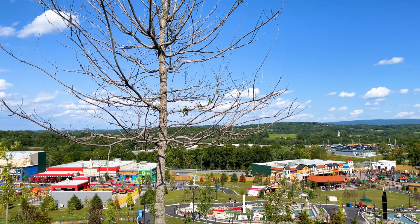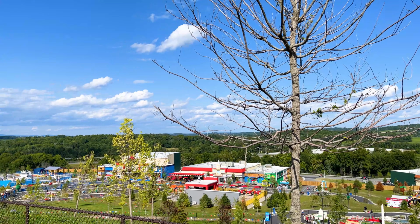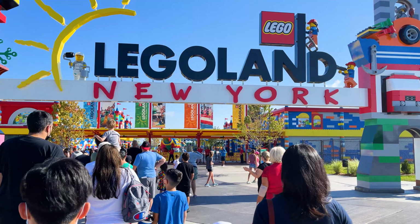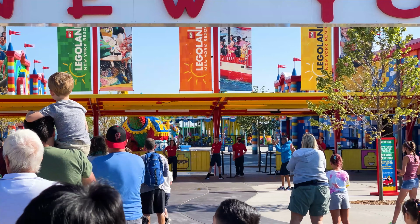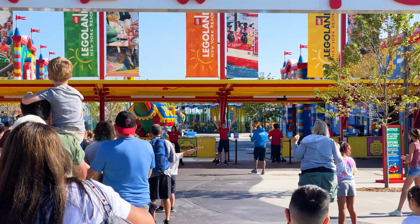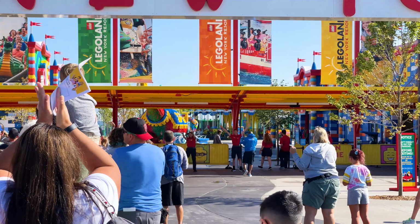So now that we've covered what it's like to stay at the Legoland Hotel, let's talk about Legoland itself. The park is a 2-minute walk away from the hotel, so getting around is super convenient. I'd recommend getting to the park at 9:30 a.m. The park officially opens at 10 a.m., but they start letting people in around 9:45.